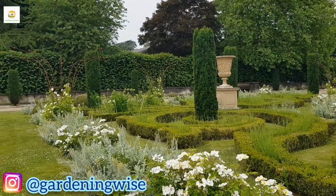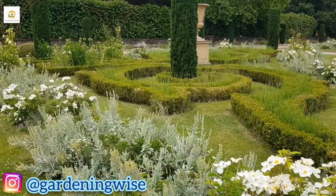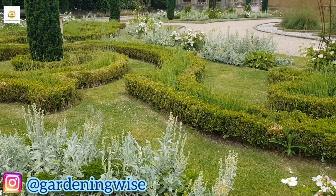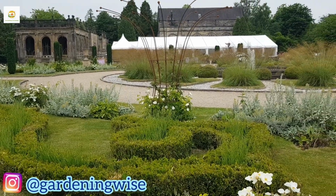You can see the fountain in the middle, and then low hedges of buxus plants, some grasses, and some silver foliage plants, and the white roses. Absolutely beautiful and stunning.